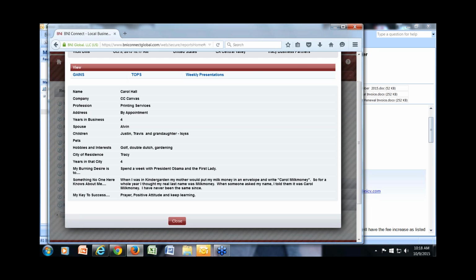I've seen some on here, but Carol doesn't have that, but if Carol has on there that her favorite animal is her dog Fluffy, and Fluffy has died 6 months before, or 4 months ago, and you say, oh, and Carol loves her dog Fluffy, and so forth, that says you don't know her. So what you need to do is make sure you keep those files updated, and the only way you can do that is with a bio sheet, because they don't always want to come on BNI Connect.